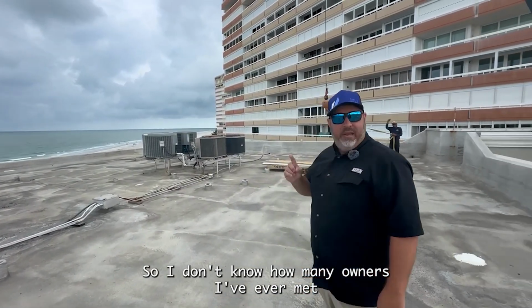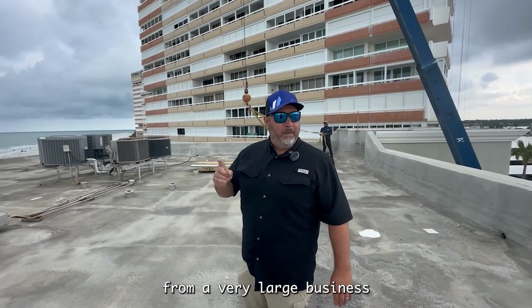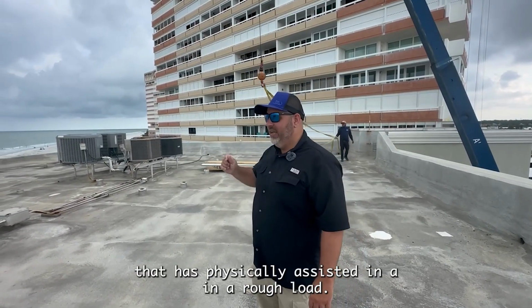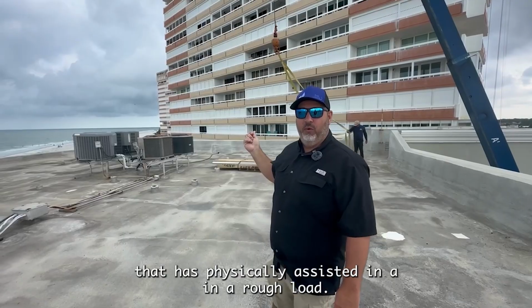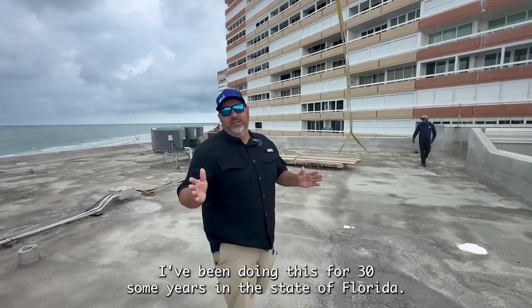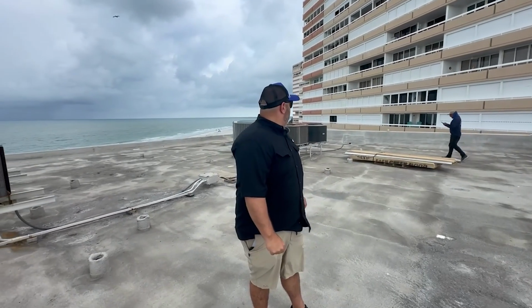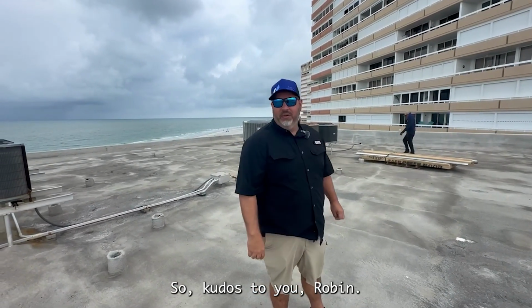I don't know how many owners I've ever met from a very large business that has physically assisted in a roof load with their 2 hands. So kudos to Robin right there. I've been doing this for 30 some years in the state of Florida. I think that's the first time I've ever seen that. So kudos to you, Robin.